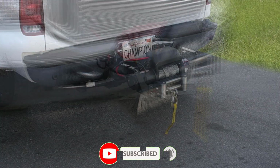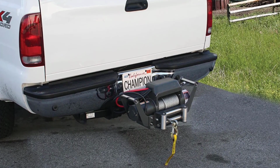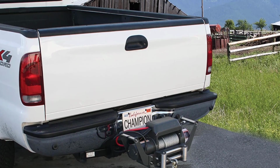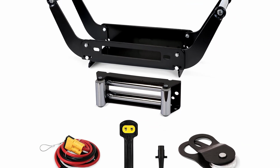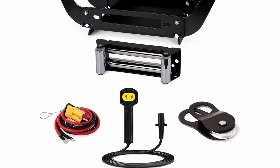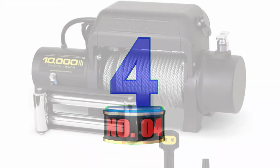It also comes with an 85-foot winch cable, which is on the longer side of things. It's extremely easy to set up and use for your truck, although it is on the larger side of things. Not only are the physical dimensions a bit bigger, which can be a problem for low-profile trucks, but it's also extremely heavy.